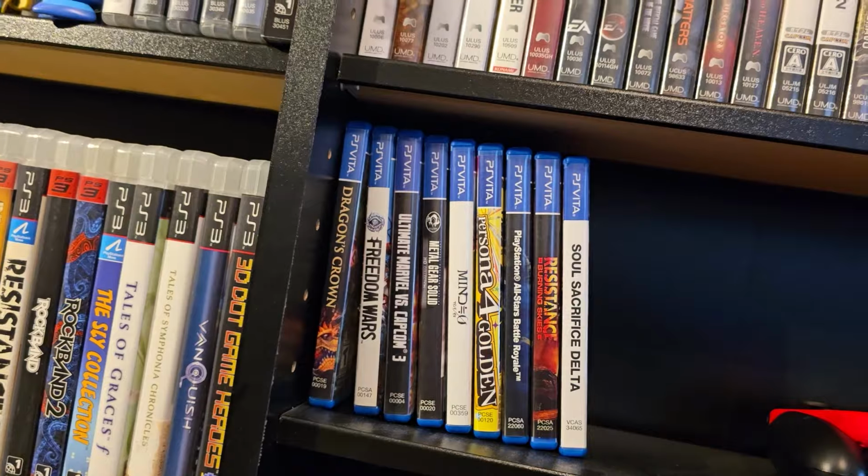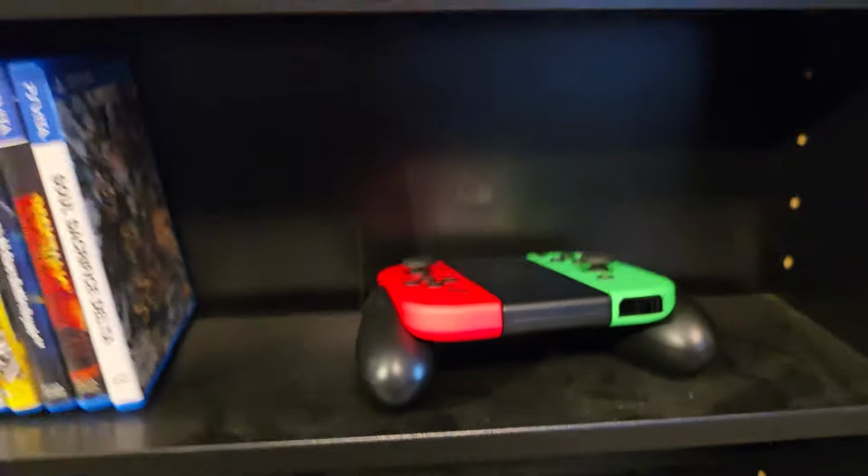Vita collection is growing very slowly because these games are expensive. There's a Switch controller though.